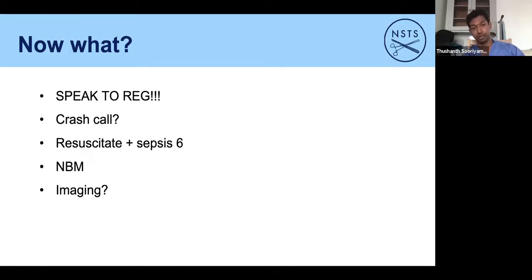And to be honest, as an F1 or SHO, all you're expected to do for this patient is just recognize the fact that they're seriously unwell and that you need help ASAP from far more senior people than ourselves. But in the meanwhile, you've already put up a bag of fluids, a few stat boluses of any sort of crystalloid of your choice. And you're going to initiate sepsis 6, or at least try and start it.